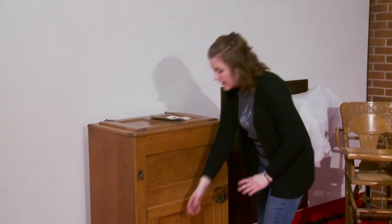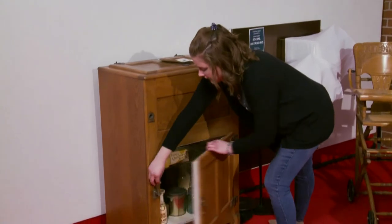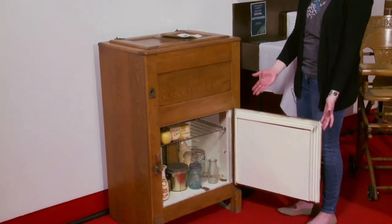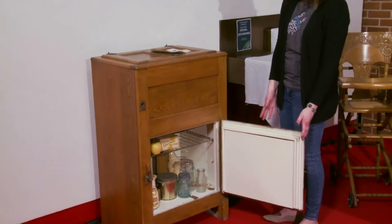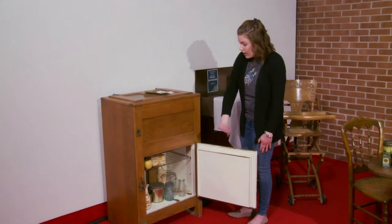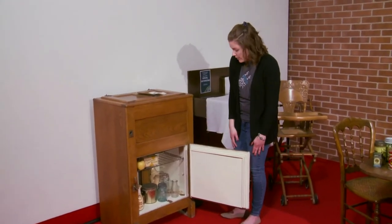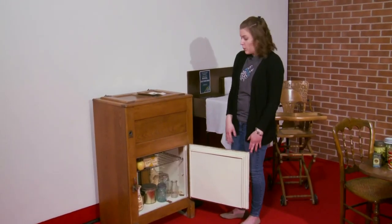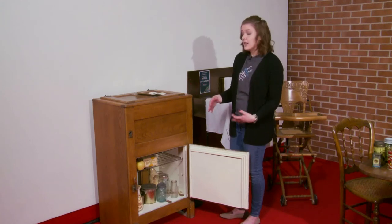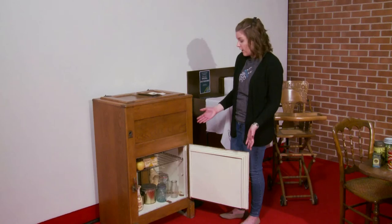And then this is the neatest part. Down here is where all of the food would have been stored. So it kind of looks like your refrigerator today, but it relied on ice. So as soon as that ice melted, your food inside of your refrigerator or your ice box would have started to warm up. This is very different from what you may see in a rural environment or on a farm.